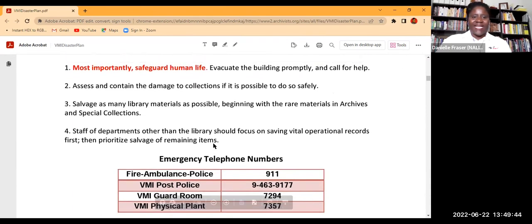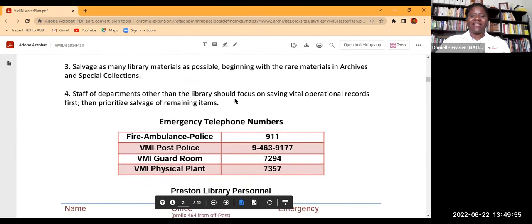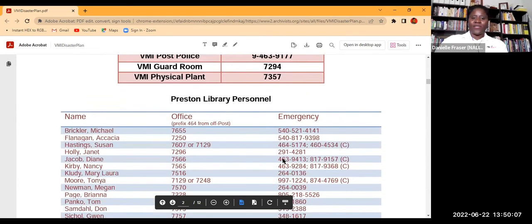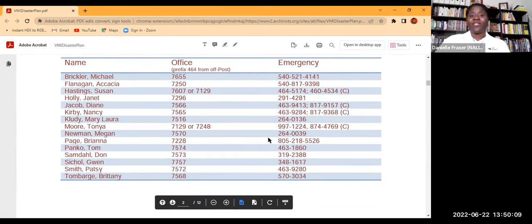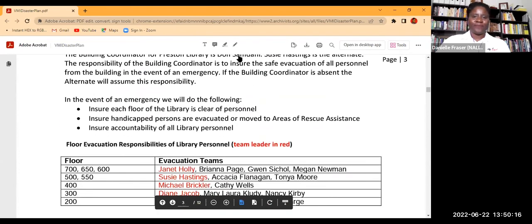Right, so here is that response generally to the emergency. And I like that they indicate here, most importantly, safeguard human life. You know, that is a top priority. They've included the emergency numbers that you would have for wider emergency, as well as what's contained on your compound, the location itself, and then numbers and emergency contacts for staff members who are going to be involved with respect to the disaster response.